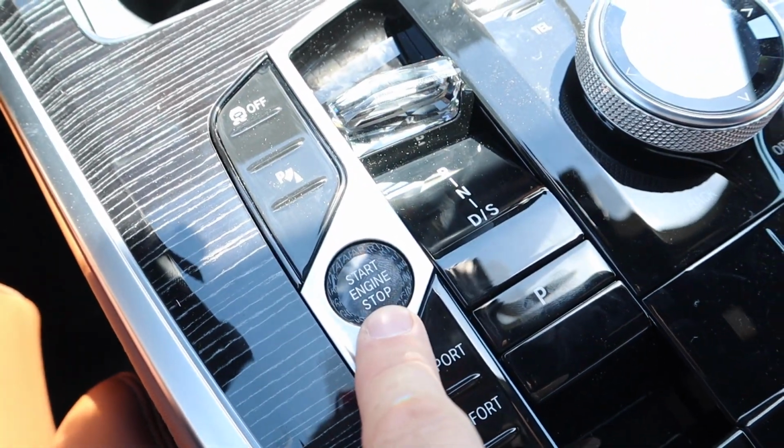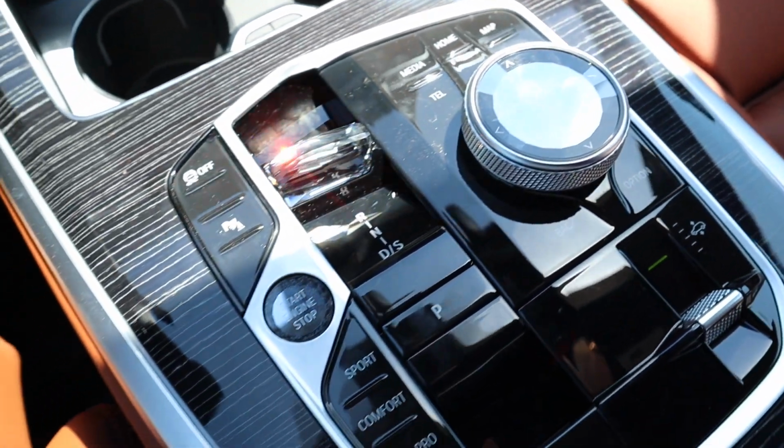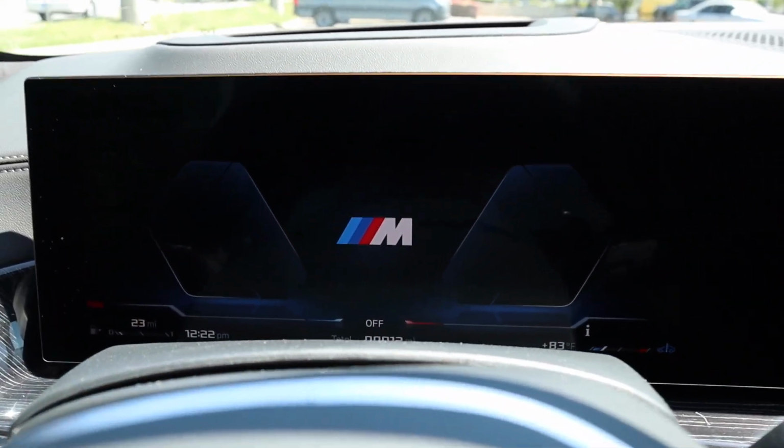Now as we start this up, we have some crystal options. So that's on the engine start stop, the shifter, and the rotary dial there. But let's take a listen to this M60i.